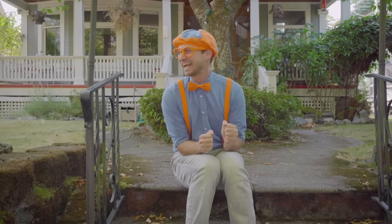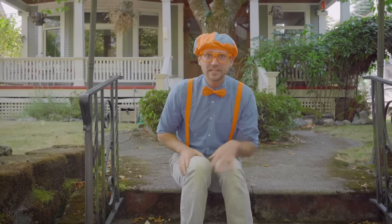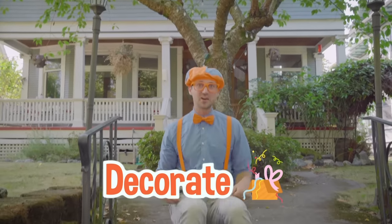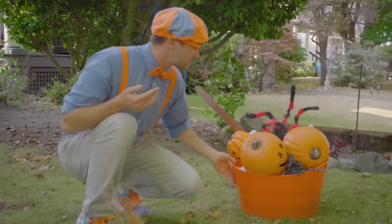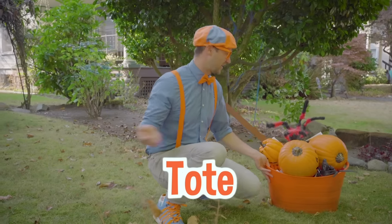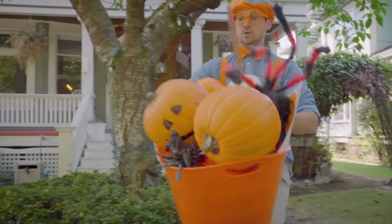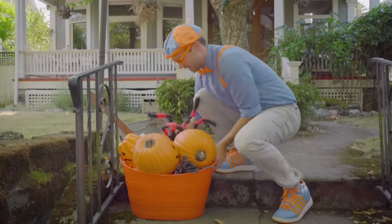Yeah, so exciting. Well, hey, did you see how this house has no Halloween decorations? I think you and I should decorate this house. Whoa, look at this. A perfectly placed tote full of Halloween decorations. All right, let's see what's in here. Whoa. All right, set this down right here.